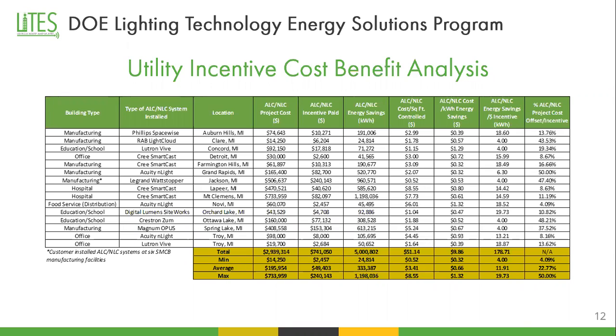It is important to note that the utilities, both Consumers and DTE, actually have a 50% cap, so they will incentivize the advanced lighting controls projects up to 50% of the project cost. So as you can see here, one of the project sites did indeed reach their cap.